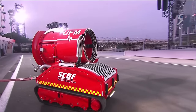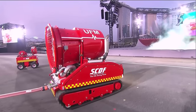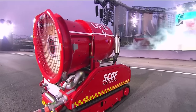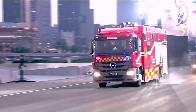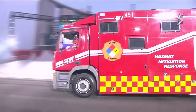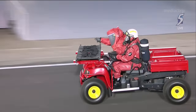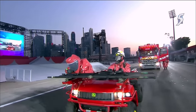Emerging from the gallery are the unmanned firefighting machine and the pumper firefighting machine. Remotely operated, these machines allow our responders to contain the hazardous gas threat from a safe distance. Look to your right. Arriving on scene are the hazmat mitigation vehicle and the utility buggy. The hazmat mitigation vehicle transports our hazmat specialists and their equipment to the incident site, while the buggy enables swift evacuation of casualties.